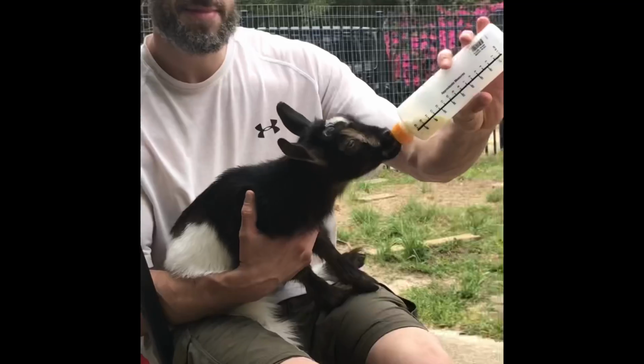We started with Nigerian Dwarfs. We had 2 acres to work with in the beginning, so we only started with 2 does. My recommendation is usually to start with either 2 does as babies or to start with a doe and a wether, which is what we have now. But we started with our Nigerian Dwarfs. We bought two half sisters when they were 8 weeks old. One of them I actually got to bottle feed, which was wonderful.